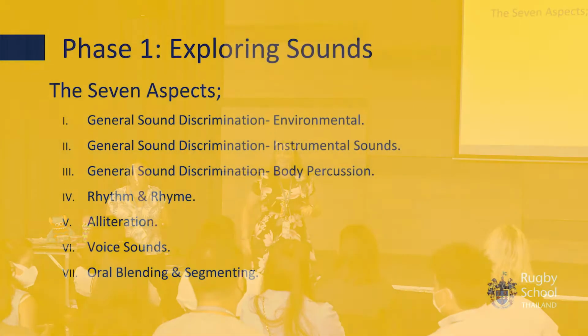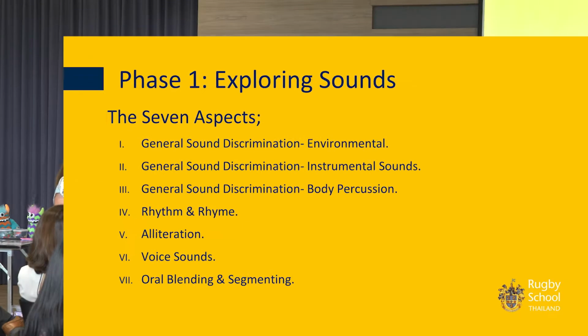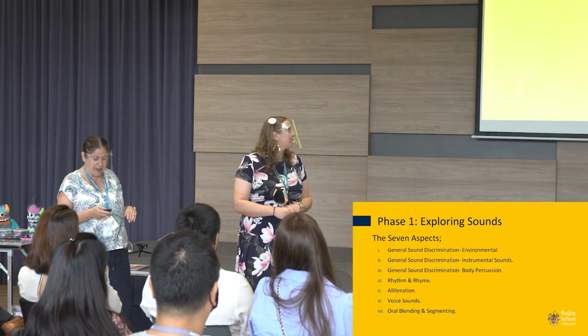So I wanted to start off with phase 1, and phase 1 is what we do in pre-nursery and nursery. And I think many people will go, you're teaching to read at the age of 2? But we're not. We are starting their journey off, and there are many activities and simple things that we do in school that you can do at home that really helps your child to learn to read. So it's split down into 7 aspects.